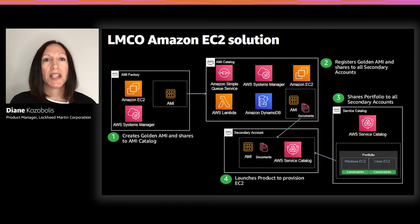And the golden AMIs are then finally shared to an AMI catalog service. The AMI catalog service, as noted in section 2, is responsible for registering the AMIs and sharing them out to all the accounts in our organization. It also registers custom SSM documents and distributor packages used for EC2 post-build management and shares those out as well to the secondary accounts. AMI catalog uses a variety of services to support this.